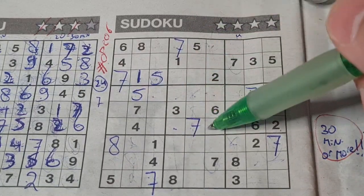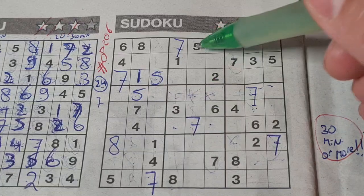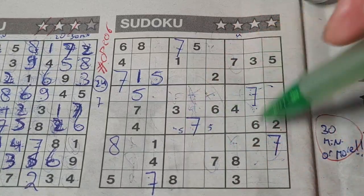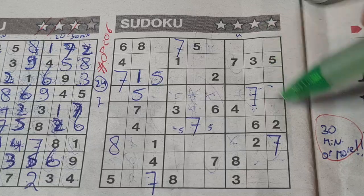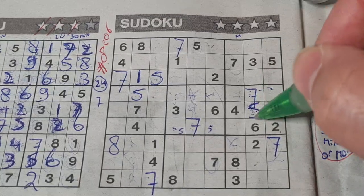1, 2, 3, 4, 5, 6 missing numbers in this big square. One of the missing numbers is 5. We have a 5 in this row. No 5 in these 3 boxes. We have 5 in the middle column. No 5 in those 2 boxes. So the 5 in this big square could be here, could be there. 5 in one of those 2 boxes in this row. 5 in that row. So the row between, the middle row, only 2 places left for the 5 should be here or there. We have a 5 in the last column. No 5 there. 5 should be there.